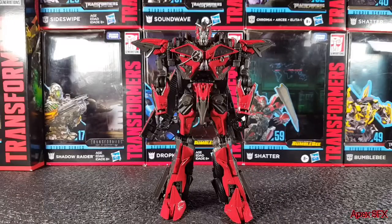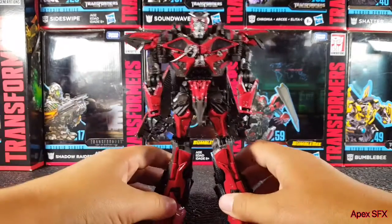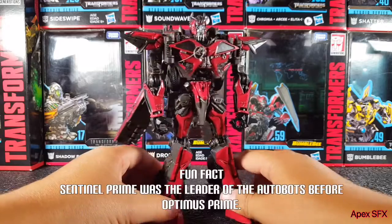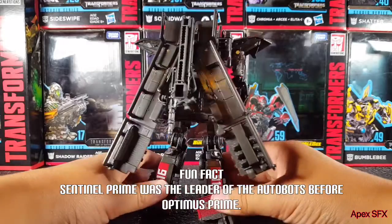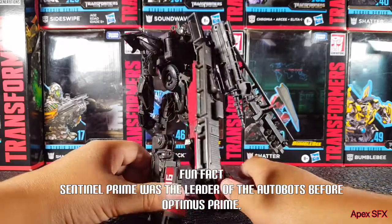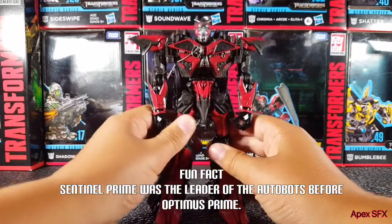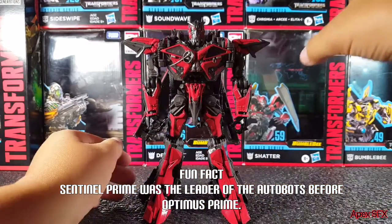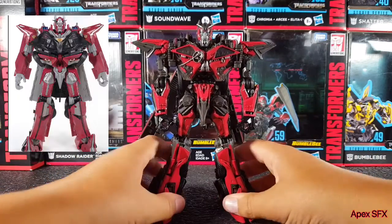Alright, so here we have Sentinel Prime in his robot mode, and this figure is amazing, much better than what I thought it would look like, than what I saw in pictures. So, yeah, here he is. He is really movie accurate, so let's do a full 360. This is a much, much better version of Sentinel Prime than the original one we got in 2011. That thing was massive. And he just seemed real bulky at the very top, and then he just kind of got real skinny and not very movie accurate at the bottom. It just kind of looked a little strange.